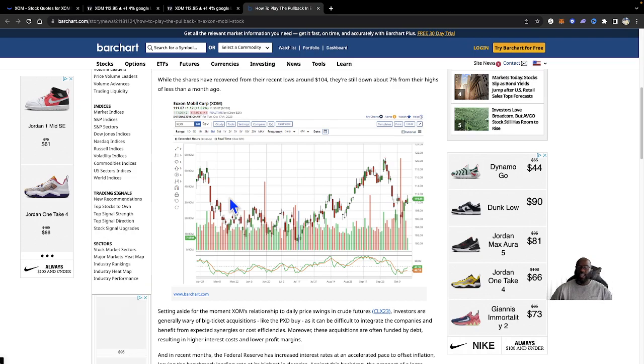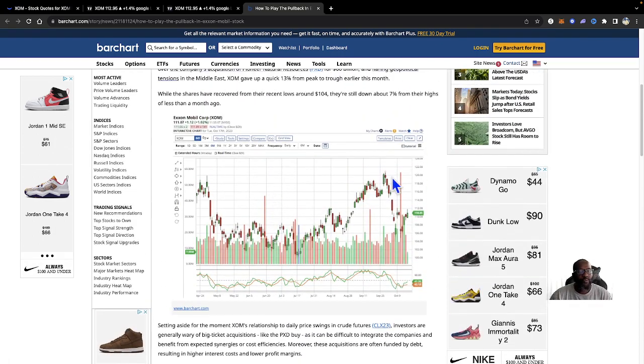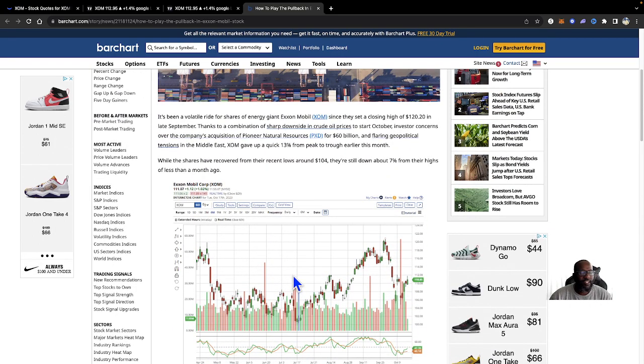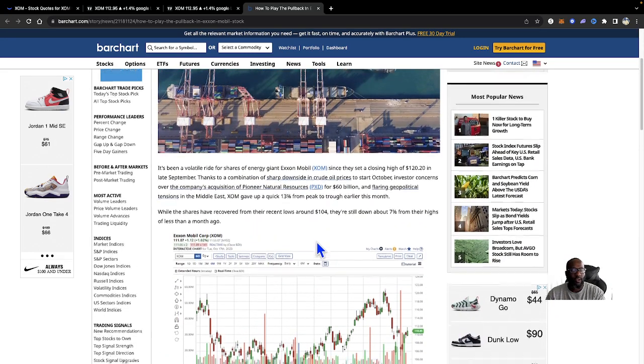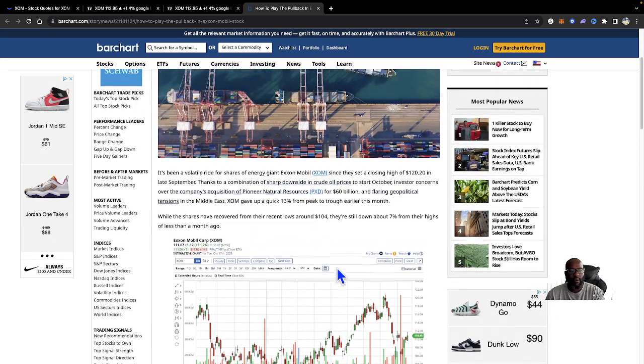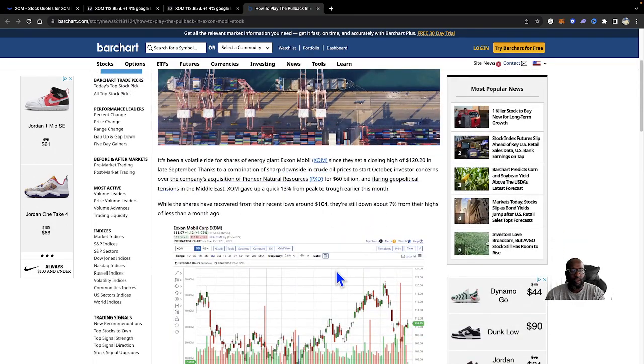But we need to know some things. So again, this is how you trade these pullbacks. And this particular chart, if I could blow it up and stop scrolling like a foolio. Let me get back to my game.